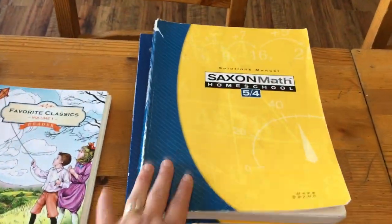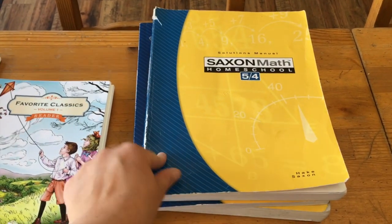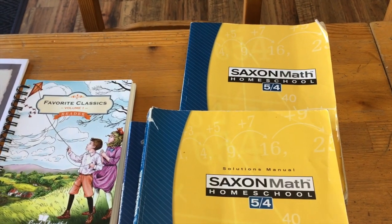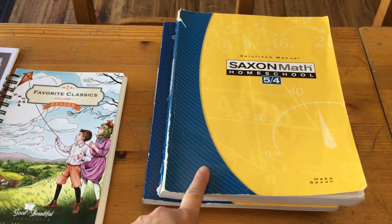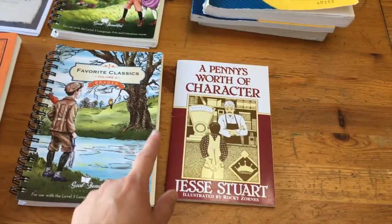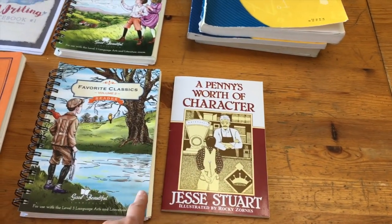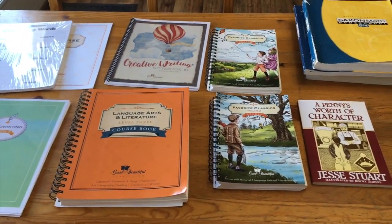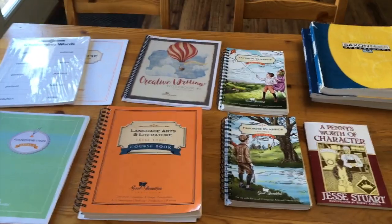He's going to be doing Saxon Math 5/4. He's actually already partway through, so he'll be finishing this one off and moving on to the 6/5, I think, is next for his math. I will be getting him the extra social studies and science book as well. Costco did not have the level 4 that I wanted, so I will be adding that in, and he'll be doing that geography and science throughout the year as well.